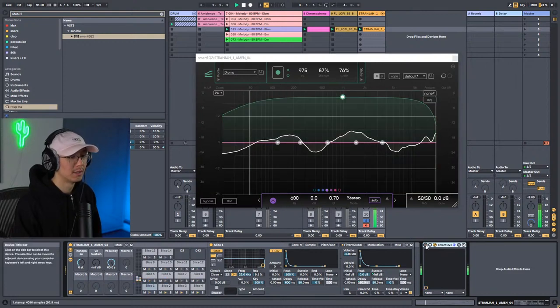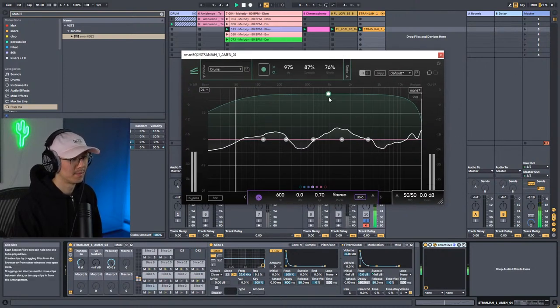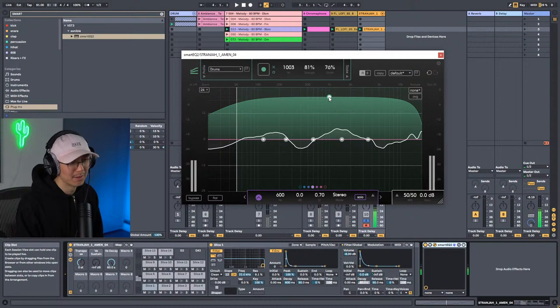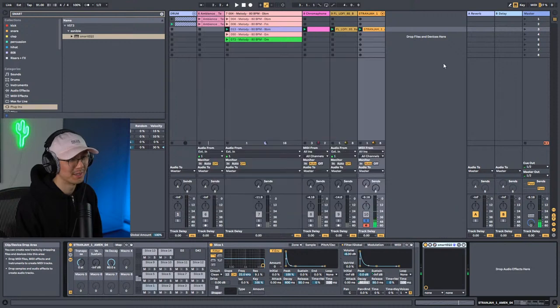I'll turn it off. Oh, so much better. Wow, this tool is quite nice. I'm gonna have fun using this in my productions. I had no idea my Amen was so off, and this is one of my Amens. That sounds so much better. Sweet.